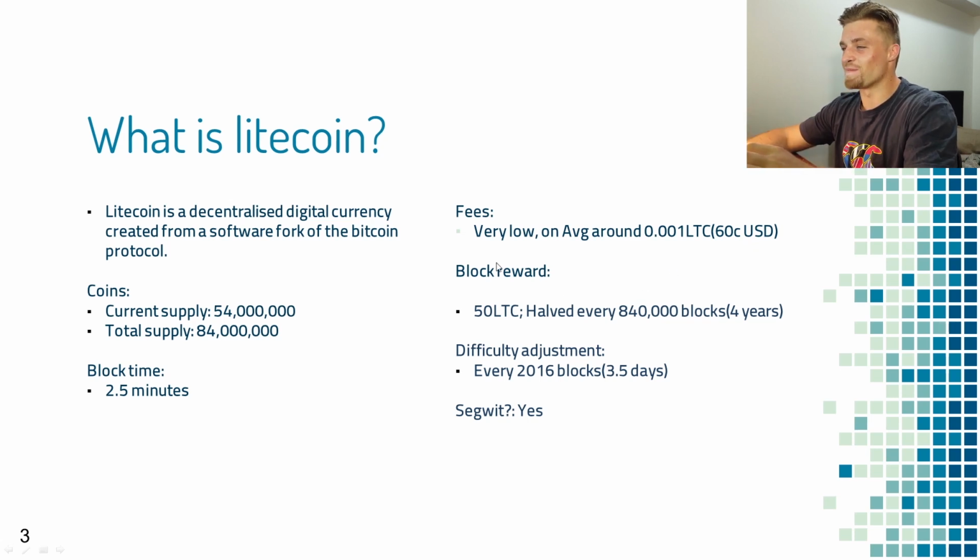Wow. The block reward currently for Litecoin is 50 Litecoins, and it is halved every 840,000 blocks, which is 4 years, just like Bitcoin. The difficulty adjustment is also every 2016 blocks, but due to the reduced block time, it is every 3.5 days. And also, just another fun fact, Litecoin is SegWit activated.